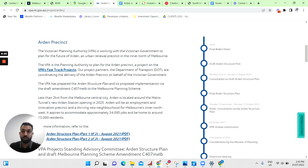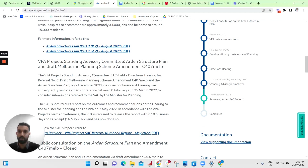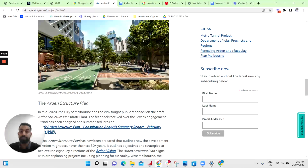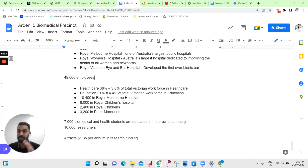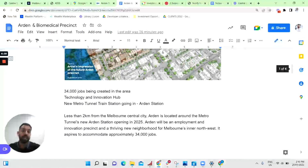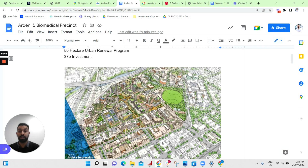This is the official document from the government about the Arden Precinct. I'm not going to click through this and go through it because it can be a bit dry. But what I've done is I've taken some high-level notes so I can share with you. So this Arden Precinct that I mentioned, it's 50 hectares of urban renewal, and as I mentioned earlier, $7 billion being invested into this location.